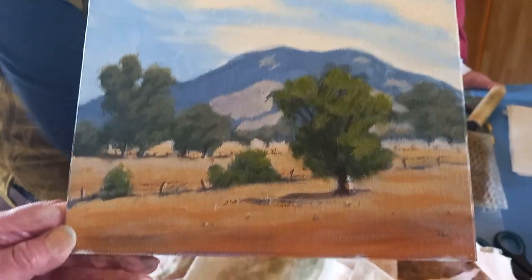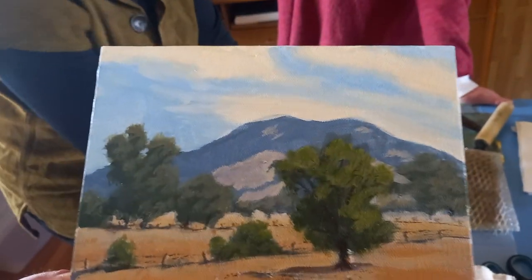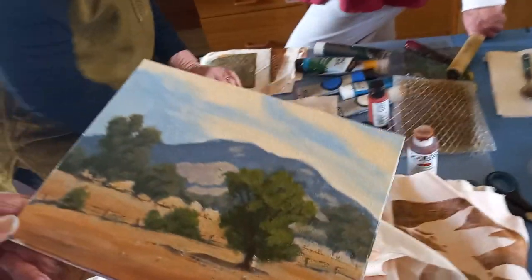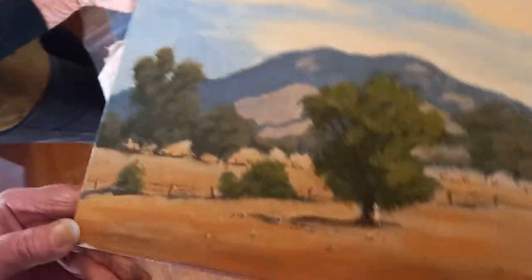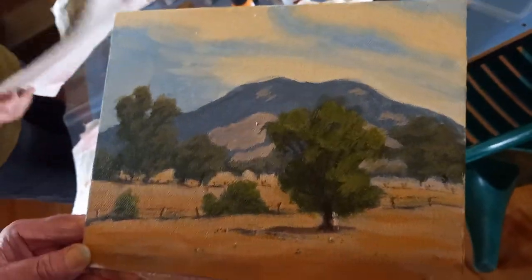One of our plein air artists. Look at that shine. It's beautiful. And there's the man himself. Smile. There you go. That's beautiful. Now the ladies are doing some fabric printing here. Oh, we like that one. Isn't it lovely? It is.